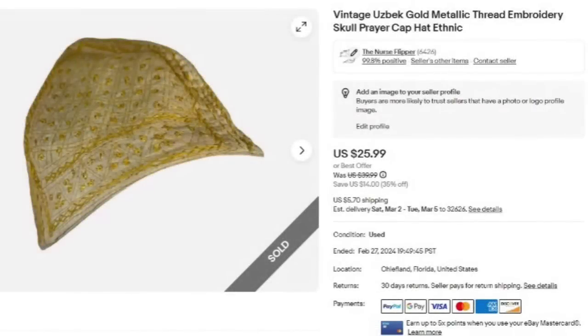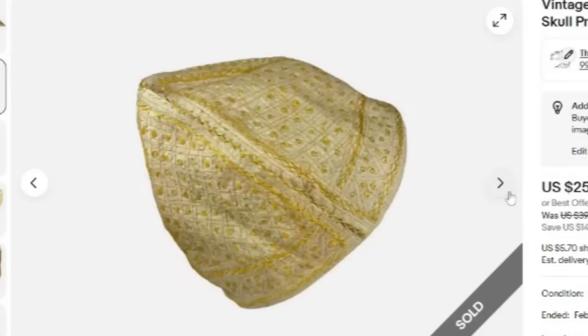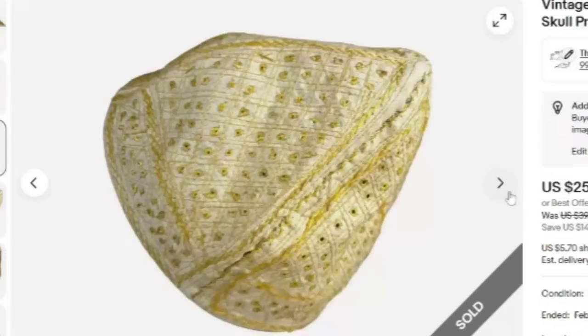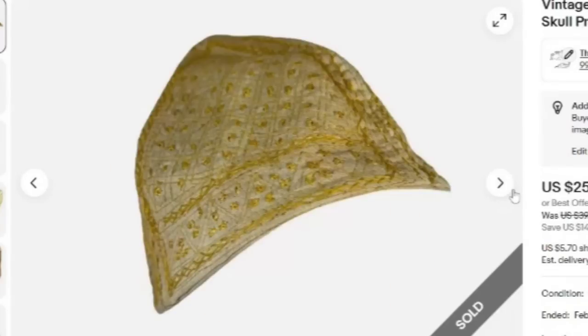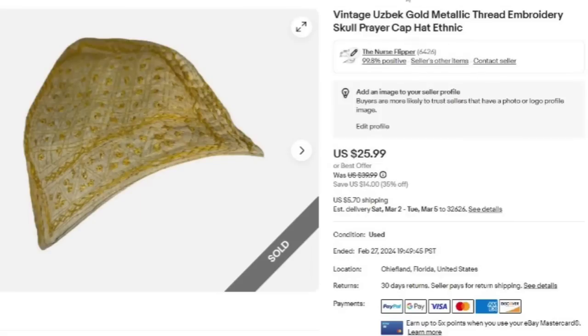So this is a metallic thread embroidered skull prayer cap. I picked this up in an online auction lot. I paid about $3. It sold for $25.99. It's about a $16 profit. This one did take about 8 months to sell, so a little bit longer, but really cool vintage piece. And this one was a great sale. Hats don't take up a bunch of room, so I'm okay if they take a little bit longer to sell.